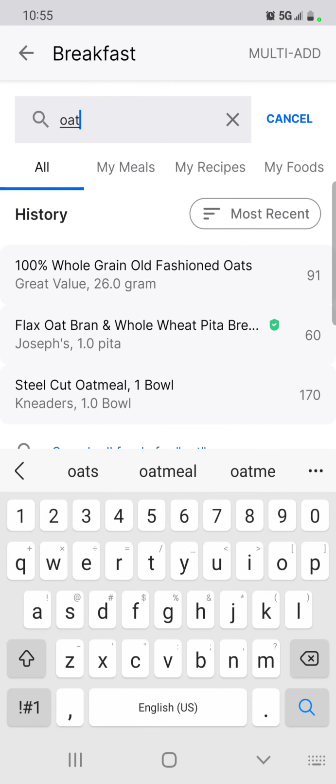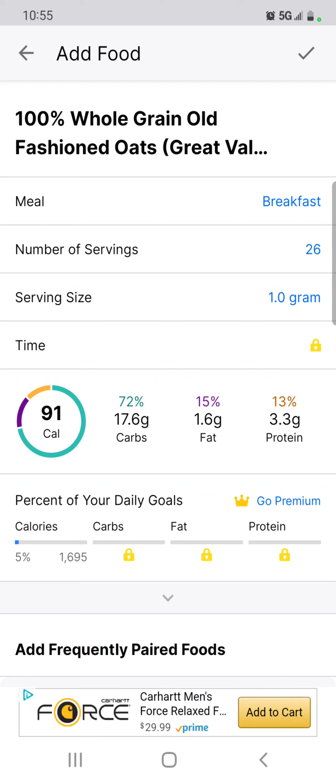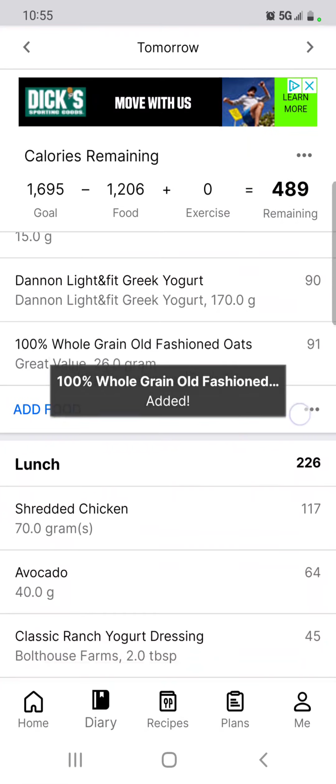So I just like plain oatmeal. That's maybe weird or gross, but I like it plain, but you can always add a sweetener. Honey is a good option. You can add whatever sweetener you want, but I'll just do plain oatmeal there.